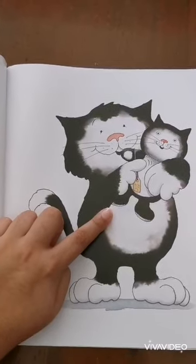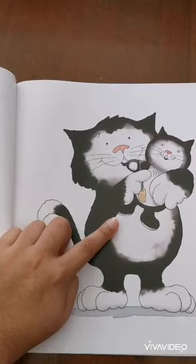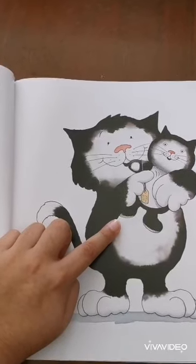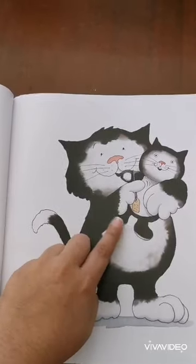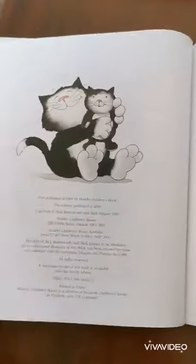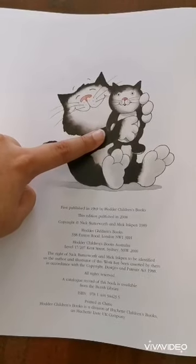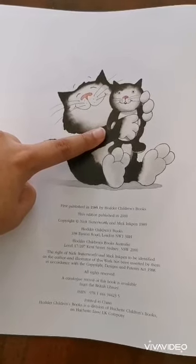I think Jasper is happy to buy that toy for his birthday. What do you think? Do you think Jasper is happy? I think so, because this toy cat looks just like Jasper. The end. And that's Jasper with his new mini little junior Jasper.